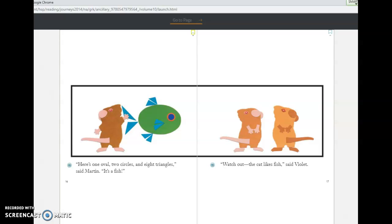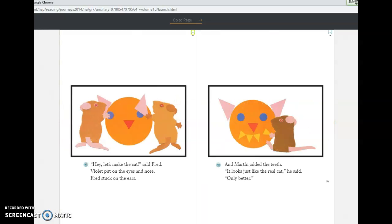"Here's 1 oval, 2 circles, and 8 triangles," said Martin. "It's a fish." "Watch out, the cat likes fish," said Violet. "Hey, let's make the cat," said Fred. Violet put on the eyes and nose. Fred stuck on the ears. And Martin added the teeth. "It looks just like the real cat," he said, "only better."